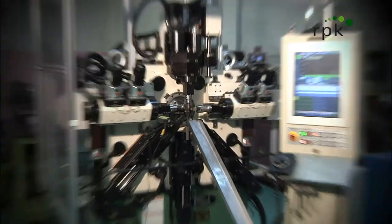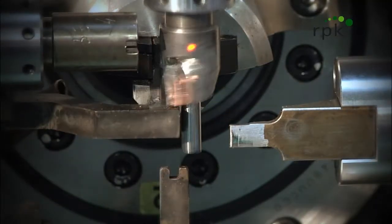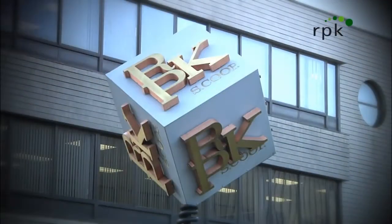These are the technical solutions proposed by the RPK Group to its clients, with improvement and a job well done always in mind.